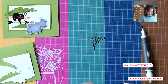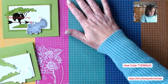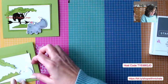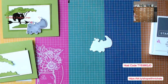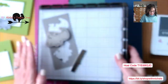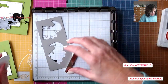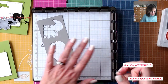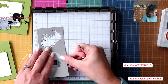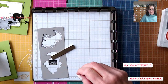All right, so I like the effect I got there, so I'm going to leave it with that and push that out of the way, and then pull out the Stamparatus and the basic gray, and we're going to stamp our little rhinoceros and color him. So I already have my stamp in place. I just need to line up my template with the image I stamped so that I can add in the die cut image and cut it out.